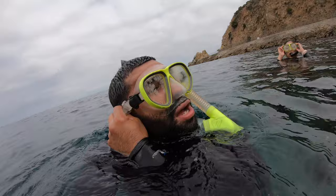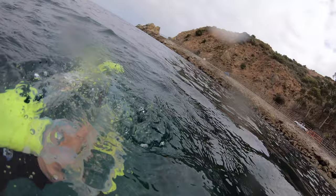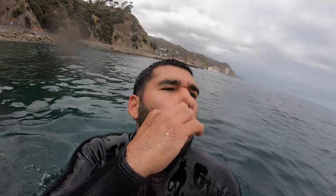When you're snorkeling and you have all the fog on your goggles, remove your goggles and go ahead and slip some spit in them. Rub it in with your fingers like that. Don't get it in the water. And then your spit, I don't know what kind of chemistry it is, it prevents the fogging from coming on to your goggles, so go ahead and try it out.